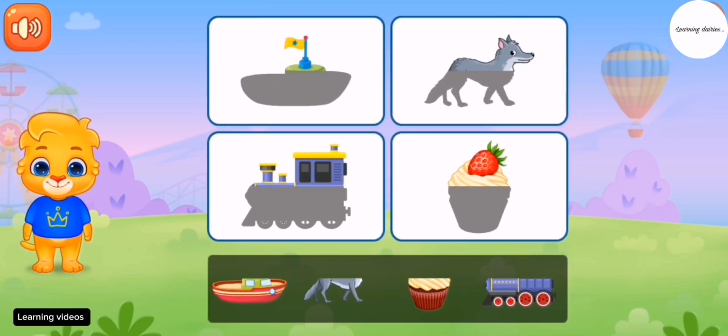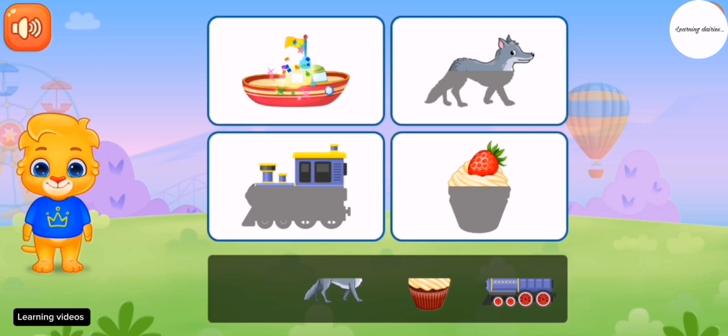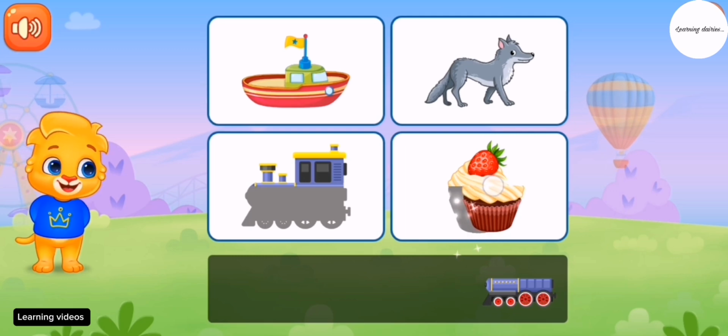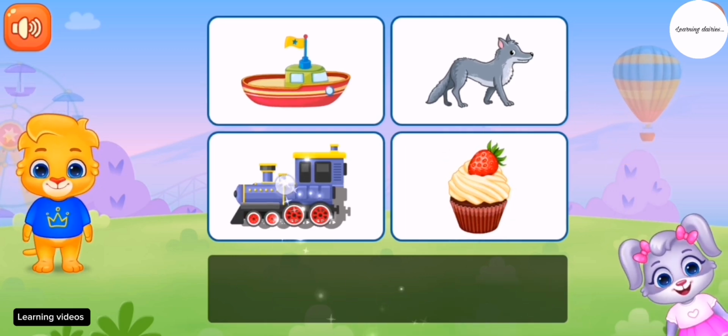Complete the pictures. You're doing great! Woohoo!